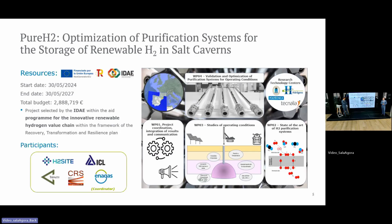The title of this project is Optimization of Purification Systems for the Storage of Renewable Hydrogen in Salt Caverns, spanning a duration of 3 years. This project has been selected by the Institute for Diversification and Energy Saving here in Spain, with a total budget of 3 million euros. This project will be executed within a consortium with the next companies that I introduce briefly.